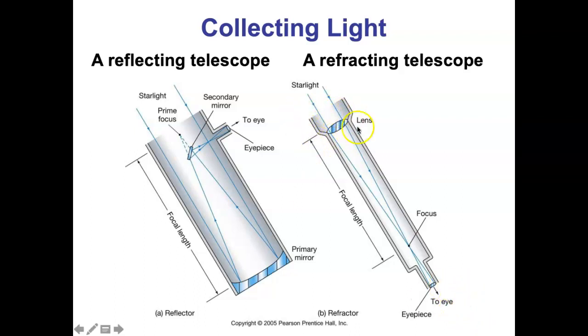In a refracting telescope, the main lens that's doing all the collecting is called the objective lens, and the second lens, where the clear image shines out of into your eye, is called the eyepiece.